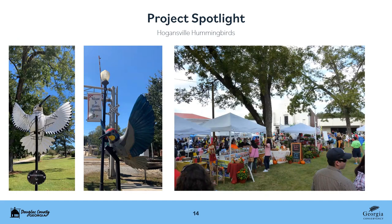Here's Hogansville's hummingbirds, the sculptures at least, and then you can see in the middle photo the banners. Here the hummingbird appears again, and the Hummingbird Festival itself is right there in that newly acquired park space. That's actually what hosts the Hummingbird Festival. It's right across from their historic theater.